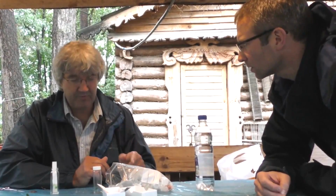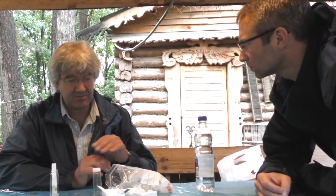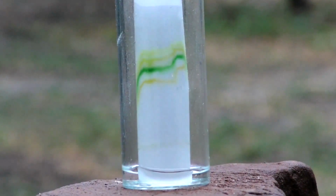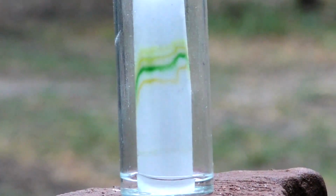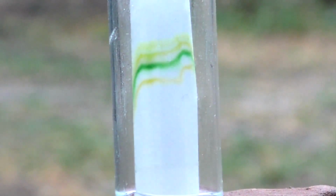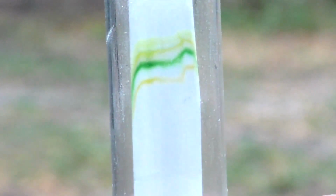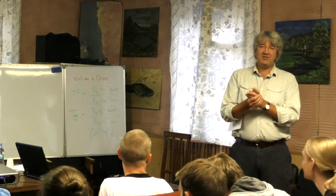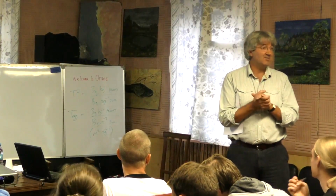So one of the protection systems that a plant has to stop all those superoxides flying around, if they are produced, is some of these carotenoid pigments. Some of the carotenoid pigments can help to mop up superoxides that are accidentally caused during the process of photosynthesis. That's fine. So what we did was we squashed some leaves.